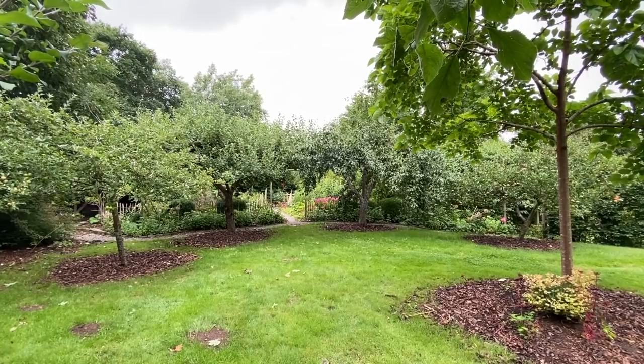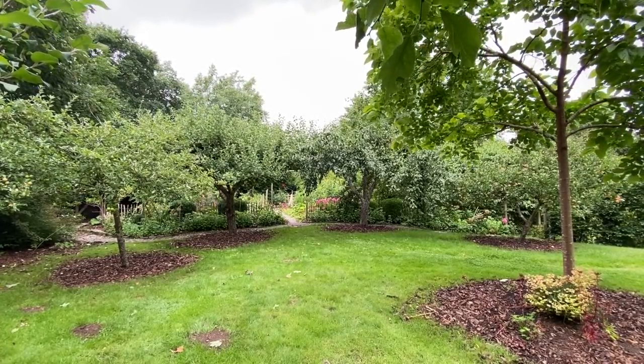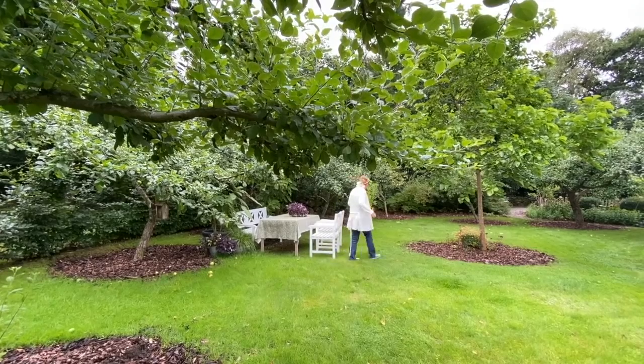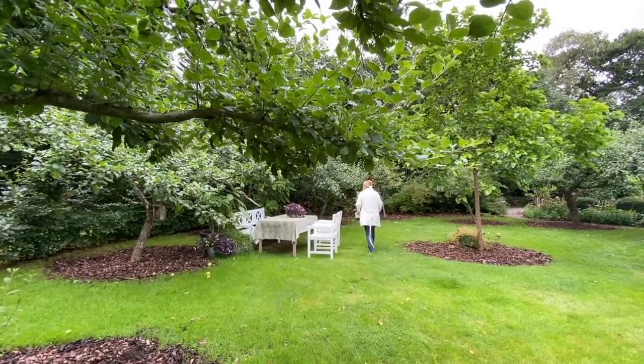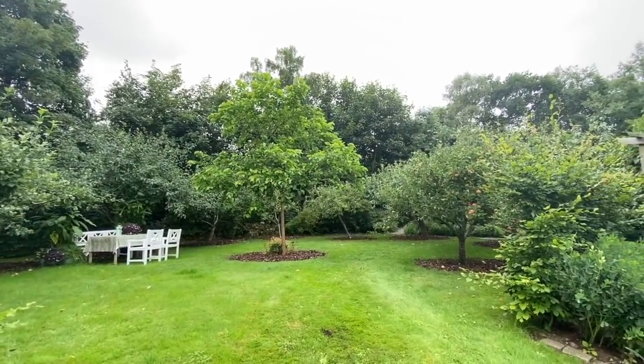This is the orchard. We have 7 apple trees and 2 plum trees. I wanted to have this a bit designed, so the hedge around is round and all the trees are put in a circle. And in the middle, there is a mulberry tree.